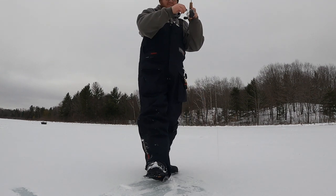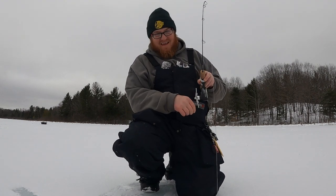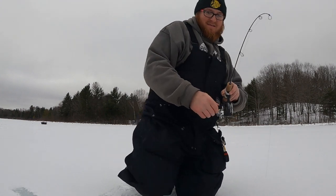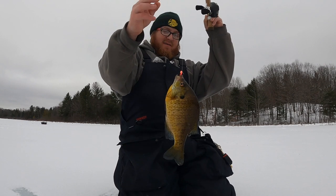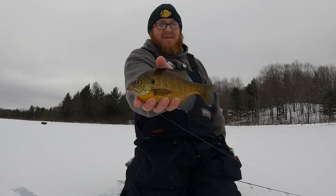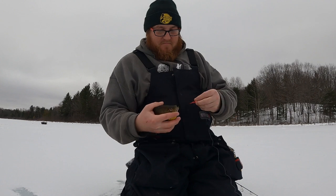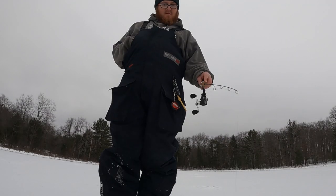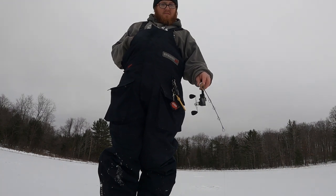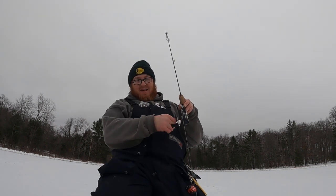There we go. That's a big gill. Yeah, big. Look how fat that thing is. Big, big, thick fish. Just gorgeous, man. Ooh, that fish hit real hard. That's got to be a bass.